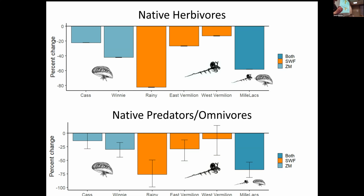So I calculated the zooplankton community production in the large lakes that, at the time, were invaded by spiny water flea, zebra mussels, or both. All of them now have one or both of these invasives. And I looked at the percent change in the productivity in the system. I saw that depending on the invasion scenario, either zebra mussels, spiny water flea, or both, the grazing zooplankton had reductions from about 15 to 80% in their productivity.